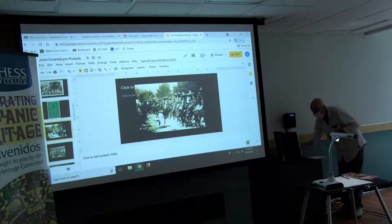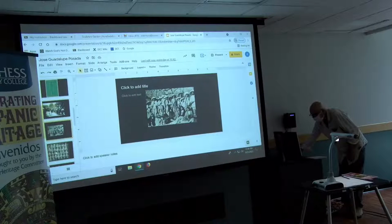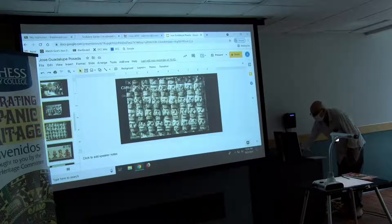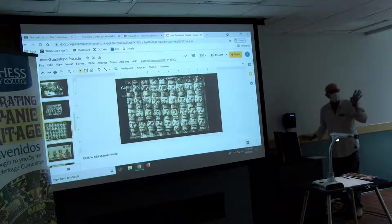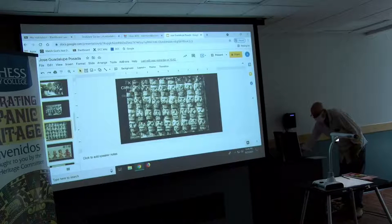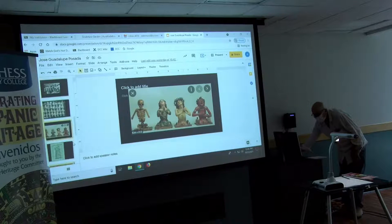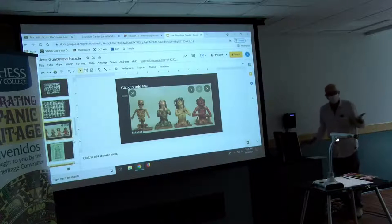And so that influenced Posada in his work. It was a true popular revolution, and you have peasants really uprising. Now, if you combine that with the Mexican past, this is a zompantli, a place where skulls were put in the temples. And if you combine that with the colonial past, Mexico was a colony of Spain. We inherited a lot of their culture.